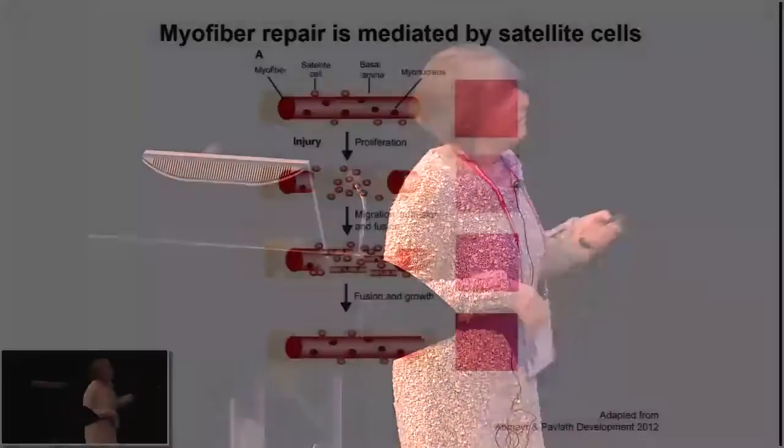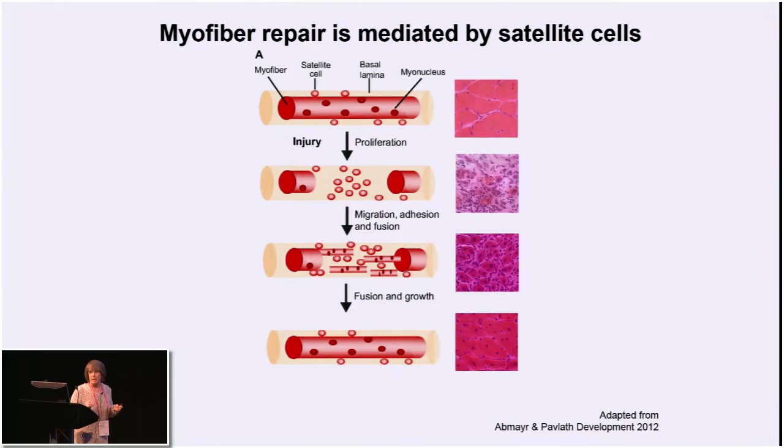And what we know, based on a lot of years of evidence, but then most recently definitively using a model where we can actually kill satellite cells, a number of groups have shown that, in fact, definitively satellite cells are the muscle stem cell. And when you damage a muscle, and all of this work is done in rodents, because you inject cardiotoxin or something nasty into the muscle, the whole muscle degenerates, which you obviously can't do in humans. But when you do that, you see that satellite cells become activated, they migrate, they'll align, they'll fuse, and they'll reform a muscle fiber. And they are the stem cell responsible for doing this.